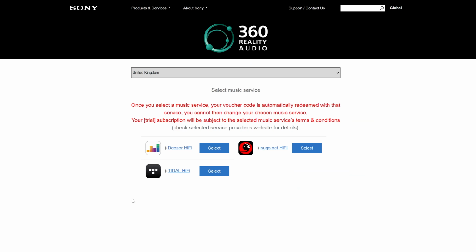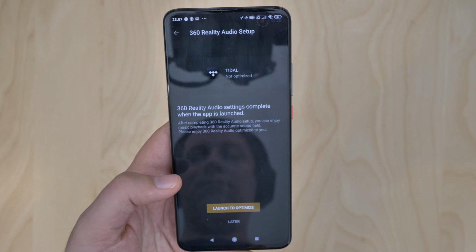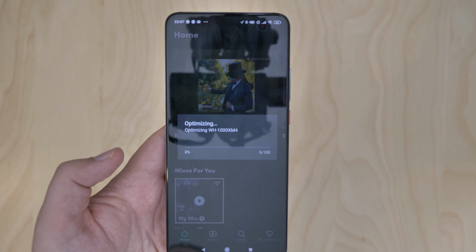I then used the voucher code to test the sound quality further and experienced 360 Reality Audio. I was given a choice between Tidal, Deezer, and Nugs.net and decided to go for a 90-day trial of Tidal since it apparently has the best audio quality. Listening to some of my favorite artists was great fun. I'm sure audiophiles among us will rejoice.